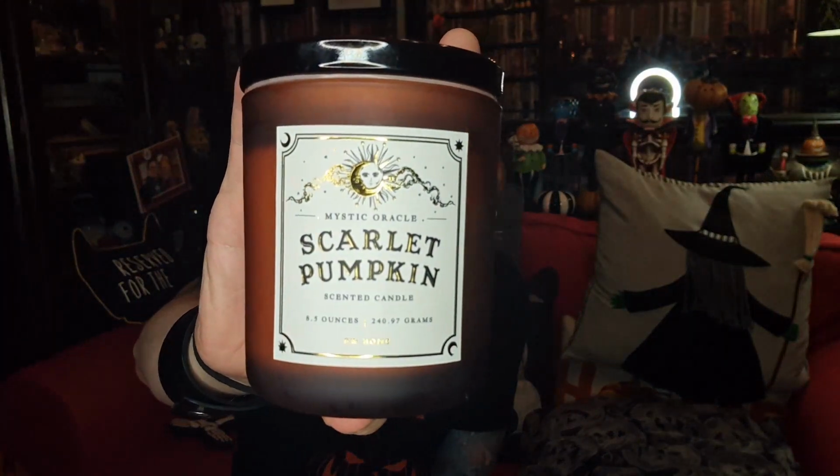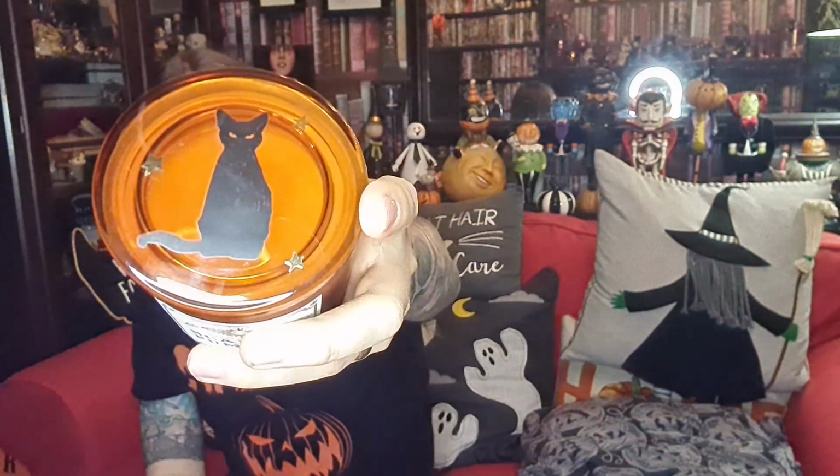Well, the day started nice and early. We went to the most local one to us, which is TK Maxx in St Helens, and when we were there they finally got their candle collection in, and we picked up 3 candles from then. So we picked up this really nice orange scarlet pumpkin scented candle, which has got a really nice cat design up on the top of it. So candle was $5.99. These are really big candles.